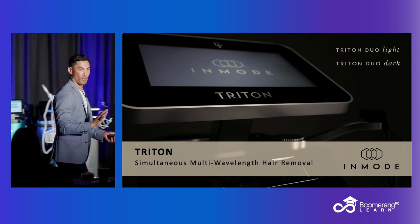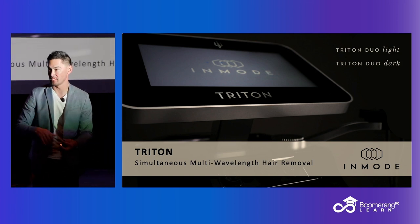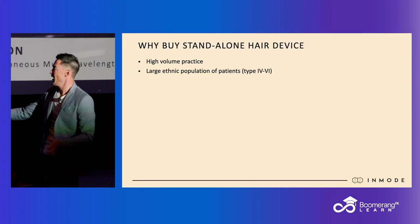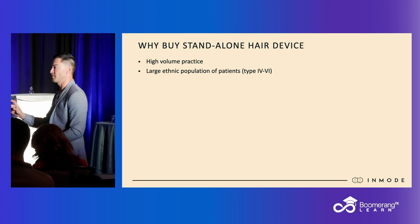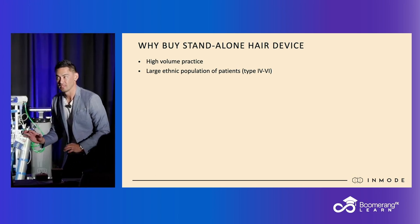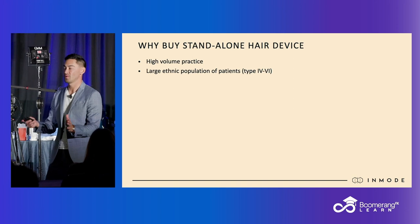That's all I had for a while, and I was treating types 4s, 5s, and 6s, and I would just alter my treatment settings for the diode laser. But then the Triton, now I have a Triton. This has a very specific wavelength for darker skin individuals, which maintains efficiency. So with this wavelength for dark skins, I could treat very efficiently and safely. So you can treat darker skin types with both. The Triton just does it in a superior fashion because of the wavelengths.